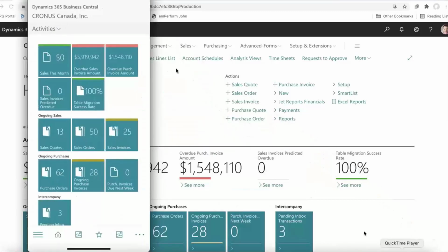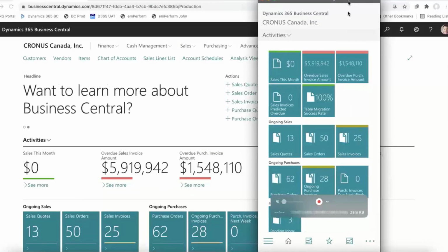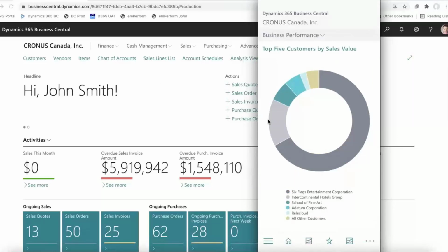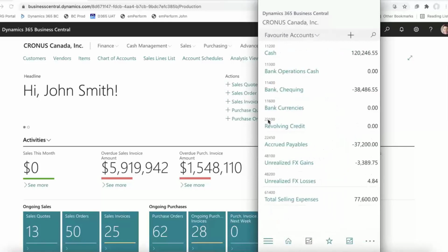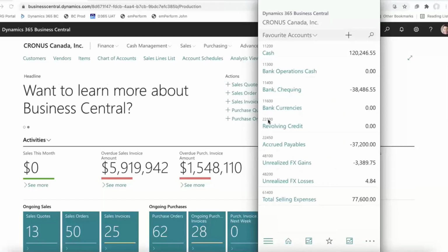So what I've done is just opened up the mobile app on my phone, and you can see right away the numbers, everything about it totally matches. As I scroll through the mobile app, you can see we get charts of business performance. Here's our top customers, for instance. As I continue to scroll through, I can see my favorite accounts and I can see balances.